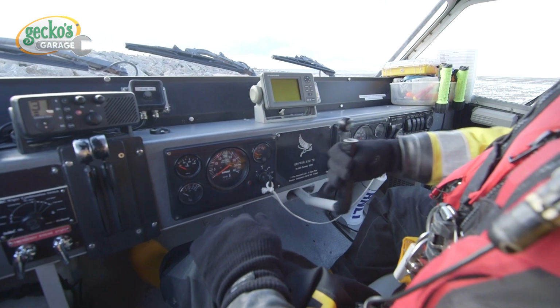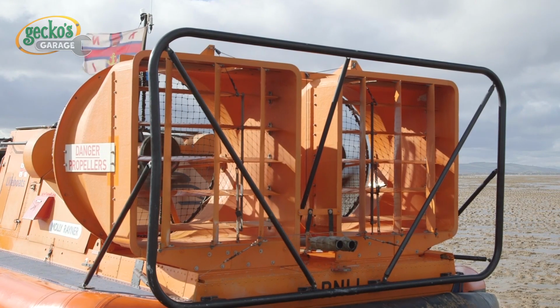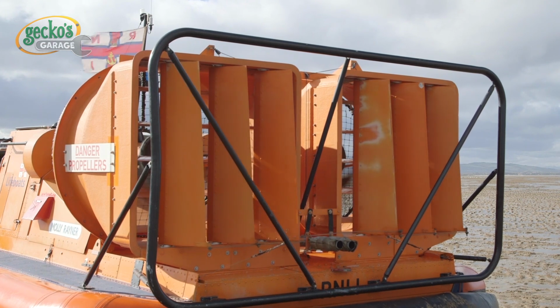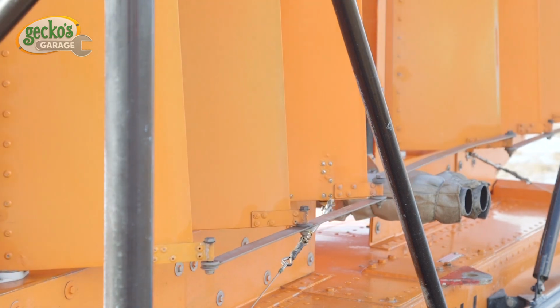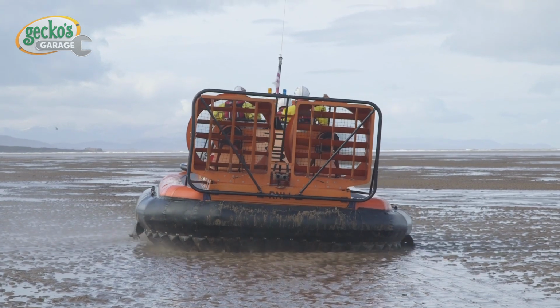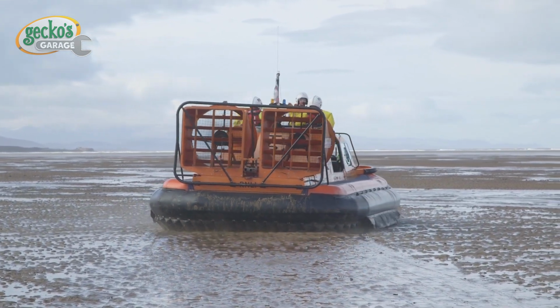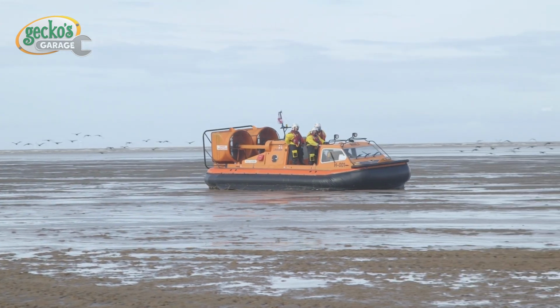When Nick moves this lever, the rudders at the back move. It's these rudders that steer the hovercraft left and right. Nick makes the fans move faster, and the hovercraft glides forwards. Woo, that is amazing!